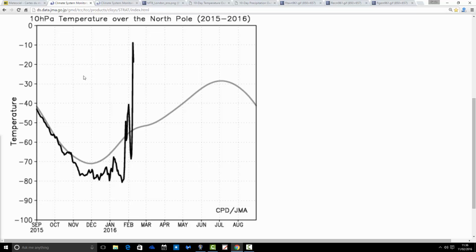That's indicated by the grey line, and the black line is where we've been with those stratospheric temperatures. So of course we've got the dates along the bottom of this graph, and we've got the temperatures at 10 HPA on the side. So you see with the grey line that, well, typically we should be starting to warm up a little bit now. We're beginning to move out of the mid-winter period into the late winter period. This is February just here, and typically we'll be starting to trend up a little bit with those temperatures at 10 HPA in the atmosphere.